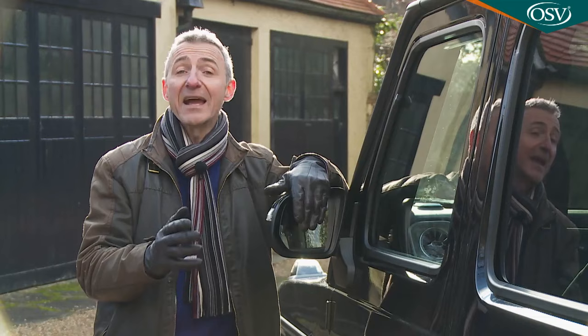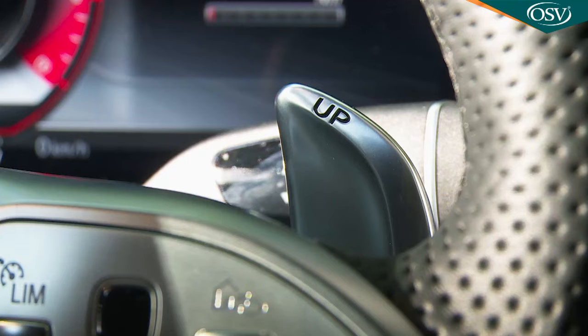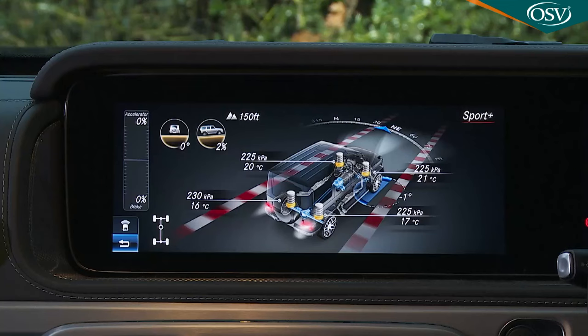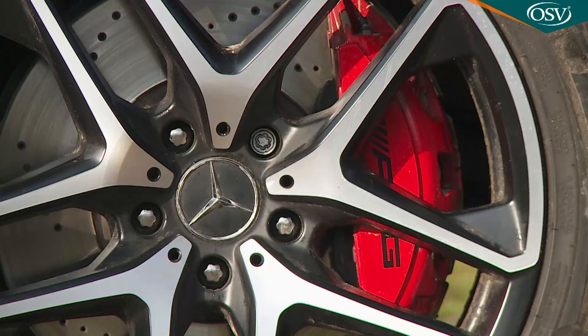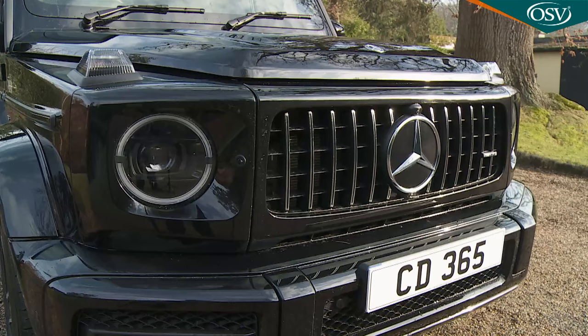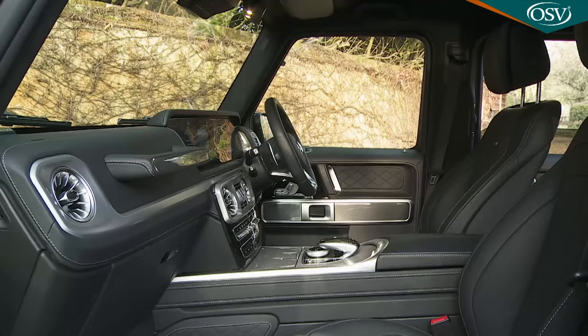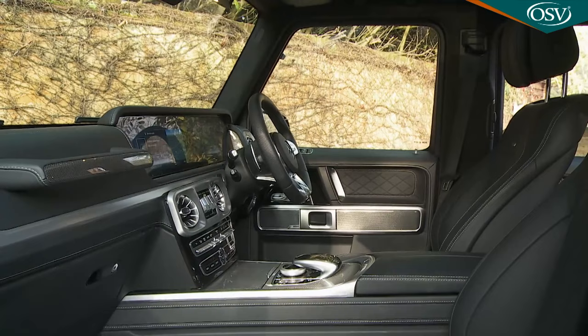The AMG engineering elements include a quicker shifting AMG Speedshift version of the 9G-tronic auto gearbox and an AMG Ride Control version of the adaptive damping package. There are AMG red brake calipers and an AMG sports exhaust system with chrome trimmed twin tailpipes. The radiator grille is of a unique design, as are the 20-inch 10-spoke AMG alloy wheels. Plus, there are illuminated AMG door sill panels and Nappa leather features on both the AMG performance steering wheel and the ventilated multi-contour AMG sports seats.